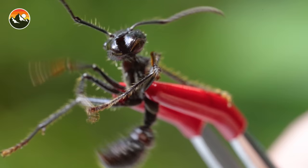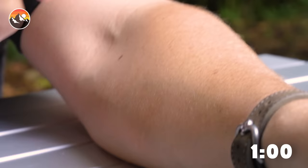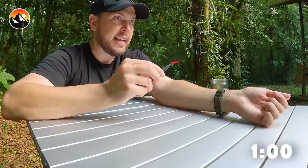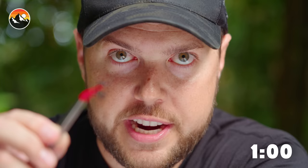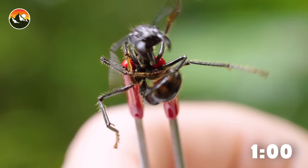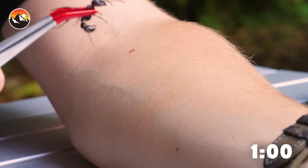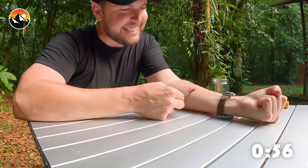Oh man, this is gonna be painful. Please do not attempt to try this at home. 60 seconds on the clock. Here we go, cameras rolling. I'm Mark Vins, and I'm about to enter the sting zone for 60 seconds with the bullet ant. On three. One, two, three. Oh, you see the stinger going in? Oh, he got that shot.